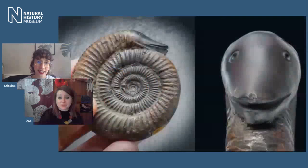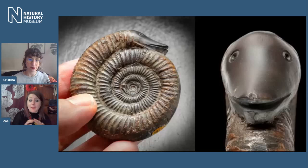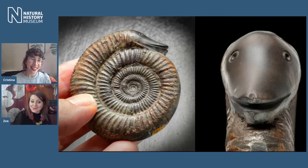Yeah, so some of these fossil folklore stories are amazing. I would suggest you go look some of them up. But the ammonite one is my favourite. So this specimen that you can see a picture of, the snake's head isn't natural. This has been carved onto it. And that is because they are also known as snake stones. People believed that they are like snakes that have turned to stone.